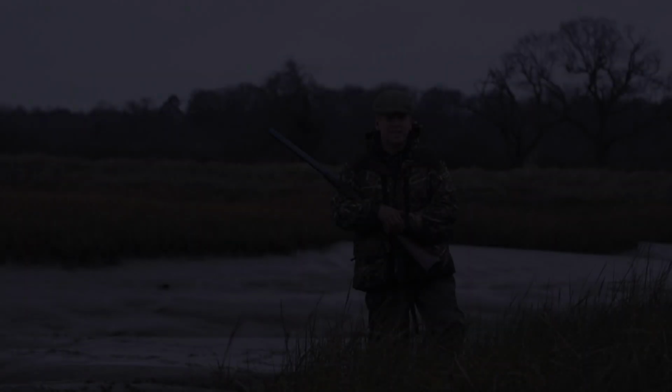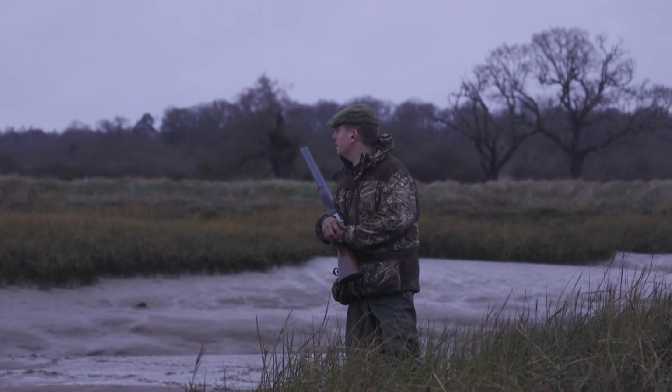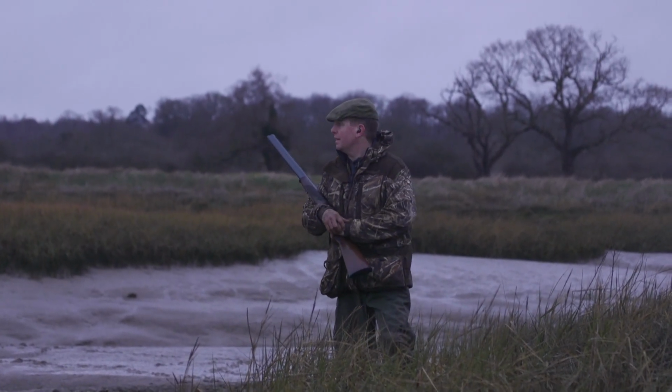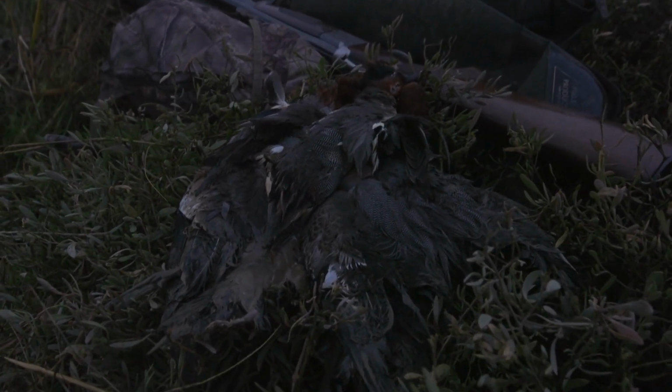So it's getting light now, and at first light we had the first movement of birds. Had a crack at a pack of 4 teal and dropped one, and then 2 packs of widgeon came through, and I managed to pick one out of each of those as well. So it's been a good start to the day.